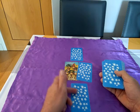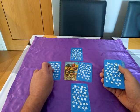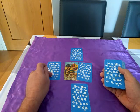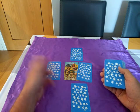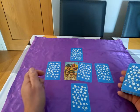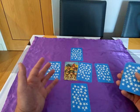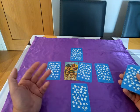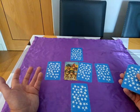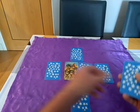The card to the left of the question card is the asset. This is something that we've got working in our favour. This is what we can rely on that's going to help us, within the question we've asked about. The card to the right is the future opportunities, things that we should look out for that are likely to materialise as time goes on. These will be beneficial and helpful to us. They can be situations or people, what we should be working with or looking out for.